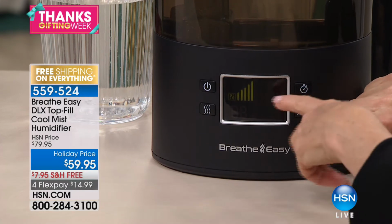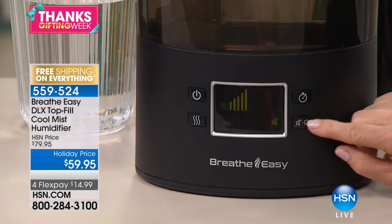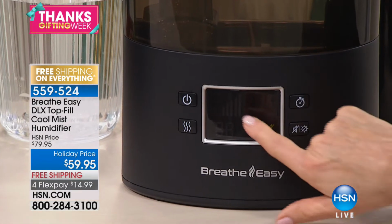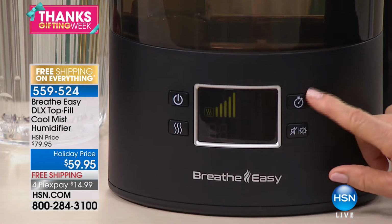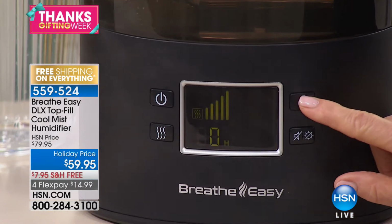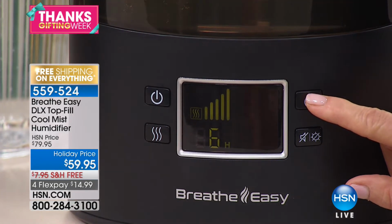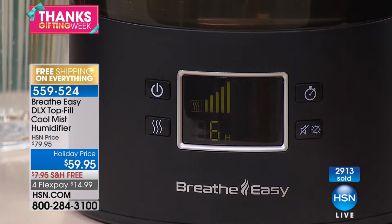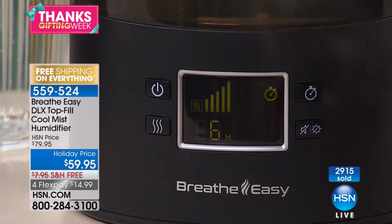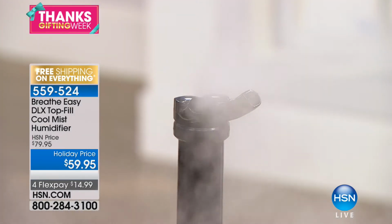Now, here, if I don't want that glow at night because I like to sleep in pitch dark, I can shut that off. There you go. Now it's not glowing anymore. And here's a feature you just don't see on other units. I can choose how long I want it to run. 1, 2, 3, 4, 5, 6, all the way up to 24 hours. And what is really wonderful about this unit is that you get humidity coming to you with fill it, forget it technology for 14 nights.